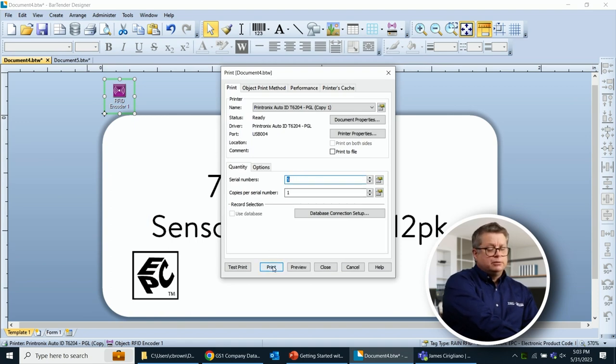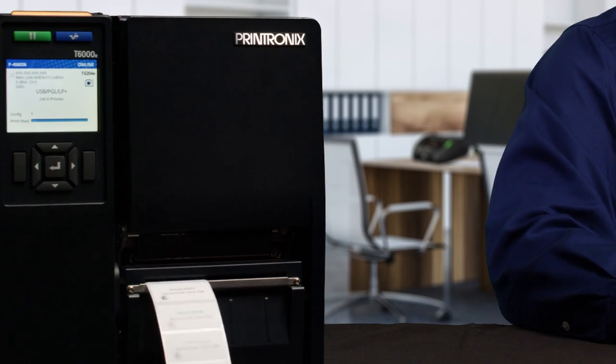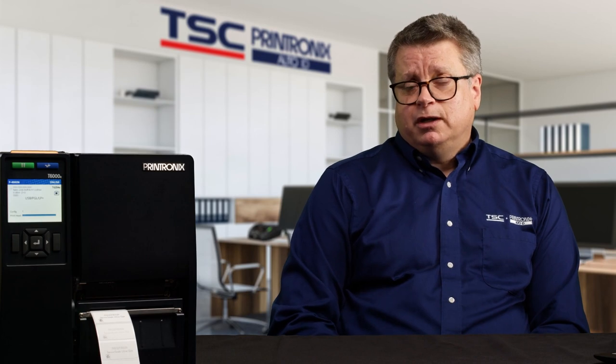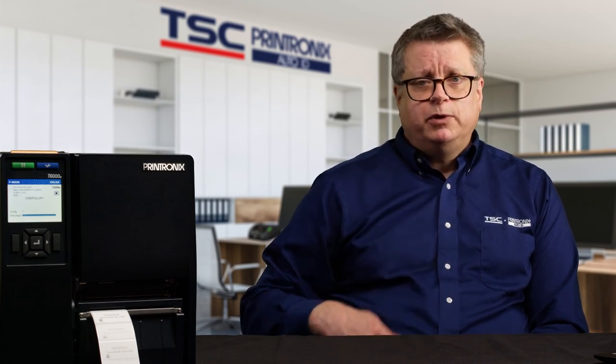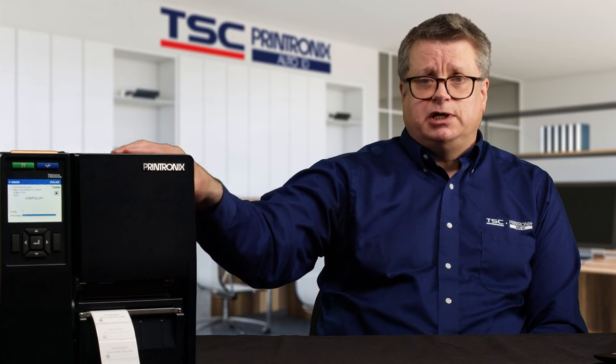When I hit Print, out will come 5 printed and properly encoded tags. Okay, so there we have 5 printed and encoded tags, but before we start using those, before we send them off to Auburn University for their ALEC approval process, we want to check the encodings ourselves. We can actually use the printer as a reading device to check those encodings. So let's see how we do that.